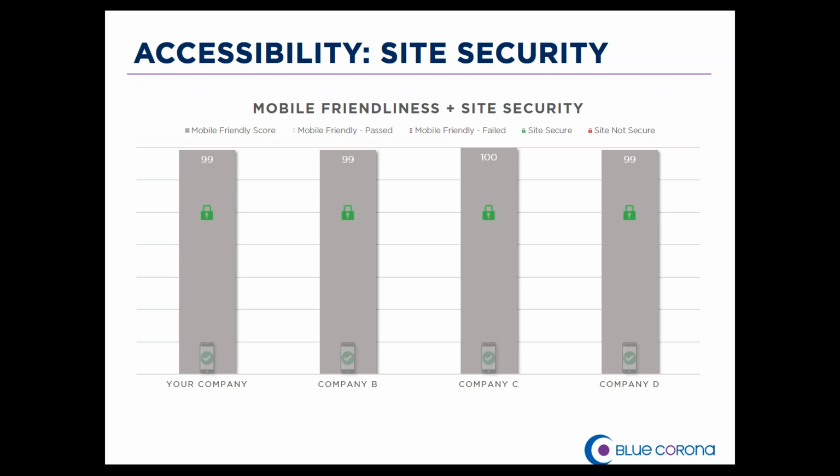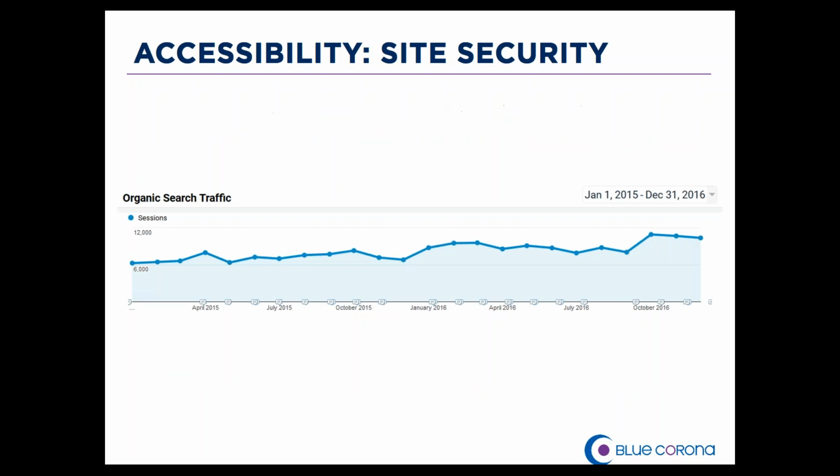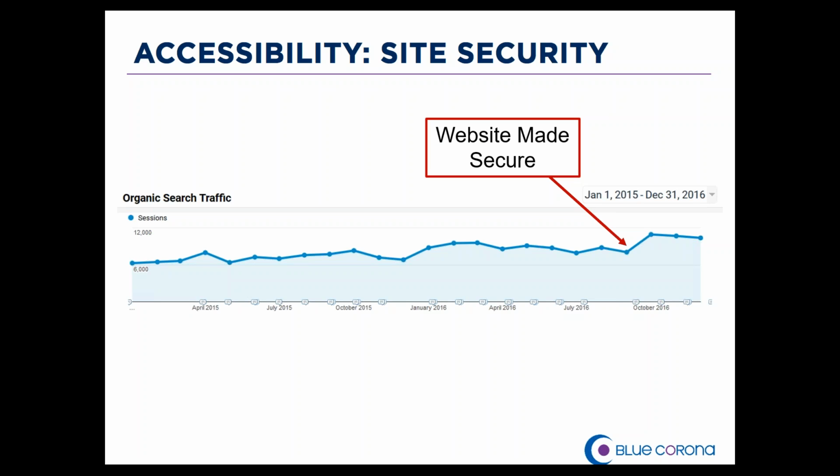But I'm not just going to show you that. Google's got more of their search results as HTTPS, and this is what it looks like. I'm going to show you some real business impact. This is actually from us. So September of 2016, this really caught our attention pretty significantly. We've been stating for a full year now, we think HTTPS is the way of mobile friendliness. Right there, we made our website secure at that very moment.